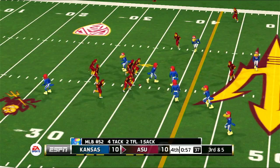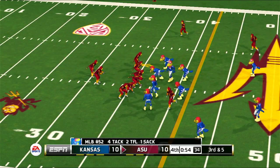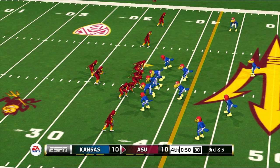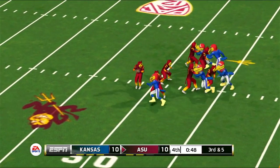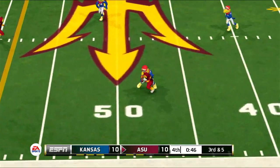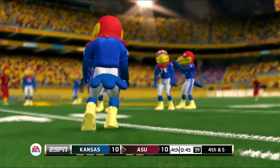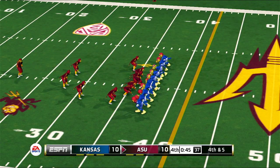Kill, kill. Two. That'll make it 1-5. Here we go. Just a tremendous job by that defense, and their coordinator did a super job there to keep it this close in this ball game. And now the offense has got a chance to win it. And they're coming after this punter.